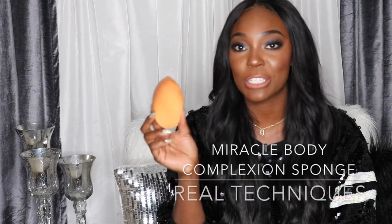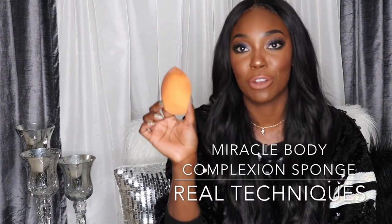Almost done with my makeup products, but I had to mention this. And you guys, please excuse the fact that this is used, because I just use this to do my makeup right now. This has got to be my favorite makeup apparatus of 2017. A lot of people have said, why are you using that one? This is the Real Techniques blending sponge, but the body version.